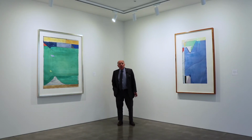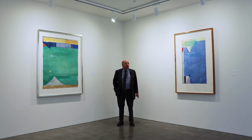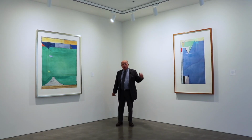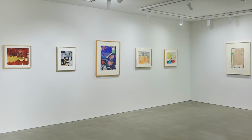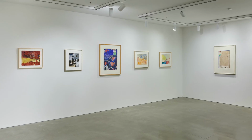We are now in the lower level of the Berggruen gallery, where we display smaller format works of art by virtue of the fact that it's more intimate, the ceilings are lower. I think it creates a wonderful environment to have these etchings and some drawings down here as well.